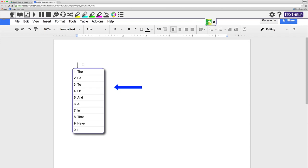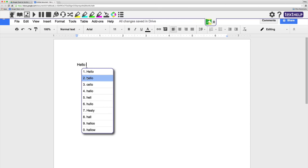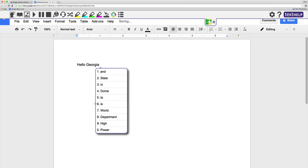So I just need to write a quick email, a quick note back to a customer. So I need to write hello. And as I start to type that in, I get a list of possible predictions, and I can have those read out by hovering over each one. Hello is the one, and I just need to simply click on that to enter it into my document. And Georgia is the next word. I think it might be the first word there. George. Oh, that's George. No. So I scroll down to find the one that I want. Georgia.